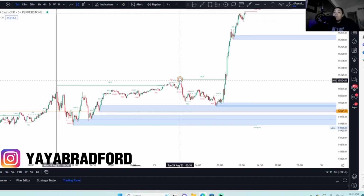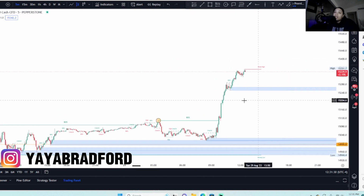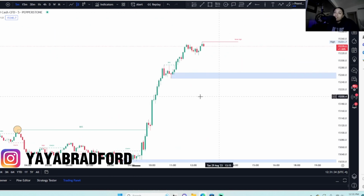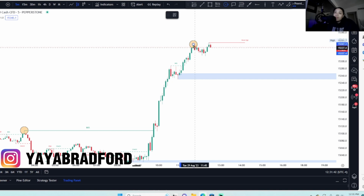So it broke structure again, and once it broke structure again, it created a new high, bro. Price is continuously making new highs. This is more confirmation for me to let me know that, okay, it's safe to hold this trade. We got another breaker structure right here. So boom, price came up, it broke, and it created a new high right here. So now I know that price wants to come back, boom, and maybe continue higher.